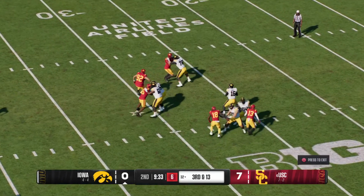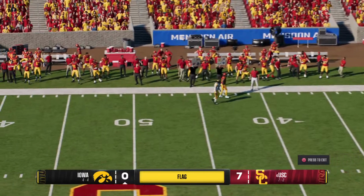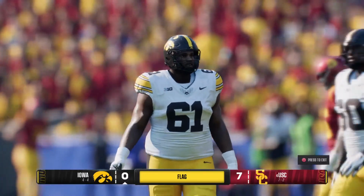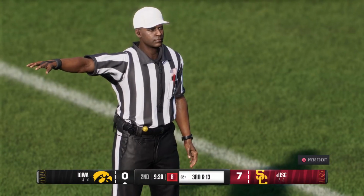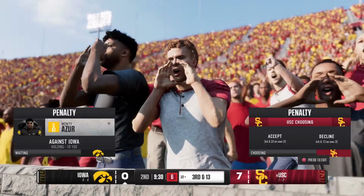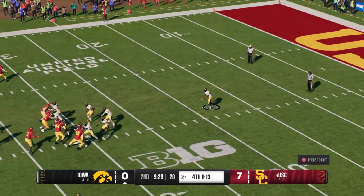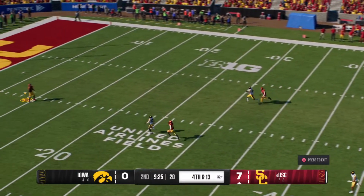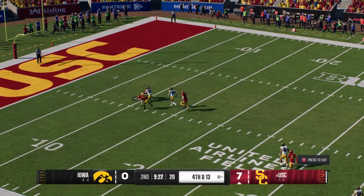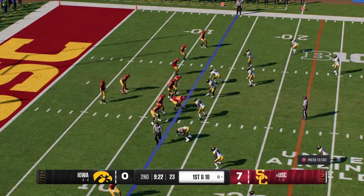Looking to throw, and he needs a bunch. Trying to get to him. And it's incomplete, but the penalty flag has fallen in the holding zone. Let's see what the call is. They'll decline that penalty, obviously very happy with the results of the play. The Hawkeyes line up to punt it away. This will be the 2nd time they've had to kick it away. Really good job by the coverage team to make the stop, and that's where they'll put it in play.